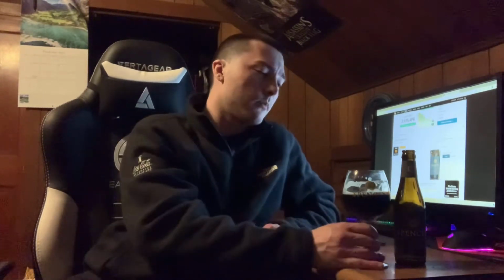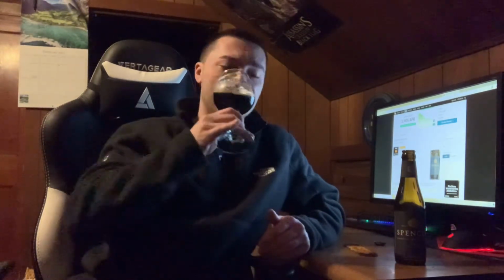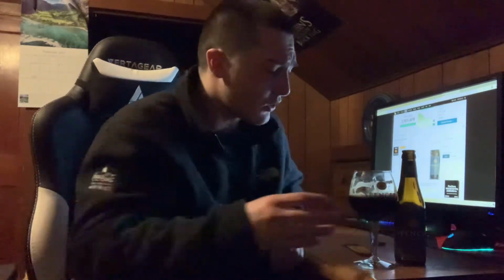Lots of dark chocolate and coffee. Good amount of caramel. Like I said, those dried fruits, those raisins. Maybe even a little bit of black licorice. It's actually really good. I enjoy this beer.